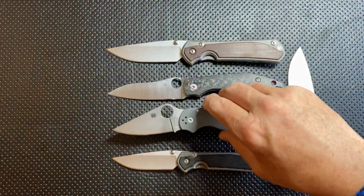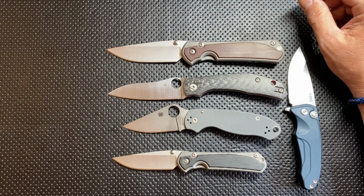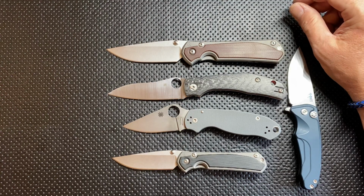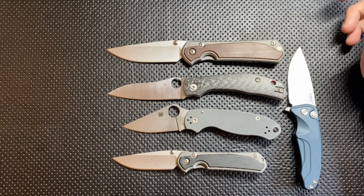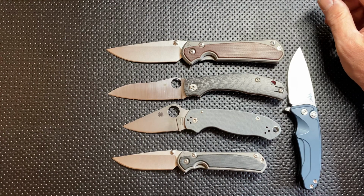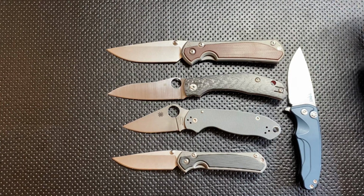I am, on the other hand, keeping the Paramilitary 3. The Para 3. And that's the one with the Maximate steel. Not Paramilitary, guys, but Para 3. I love this knife. That was my most heavily carried knife of all last year. So obviously I want to keep it in my collection. I want to continue to work the Maximate steel and continue to see how it performs and share that with you as well. That knife's going nowhere.